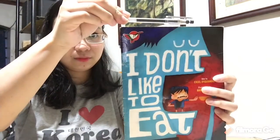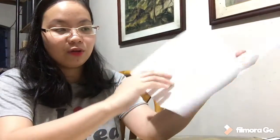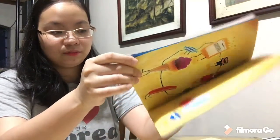And this one, I Don't Like to Eat, is also bigger than a pen too. Okay, and it's the same material as the previous book, just a board with glossy paper. I Don't Like to Eat by Excel Di Kianco and illustrated by Marcos Nada.